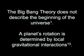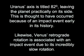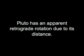The Big Bang Theory does not describe the beginning of the universe. A planet's rotation is determined by local gravitational interactions. Uranus's axis is tilted 82 degrees, leaving the planet practically on its side. This is thought to have occurred because of an impact event early in its history. Likewise, Venus's retrograde rotation is associated with an impact event due to its incredibly slow rotation. Pluto has an apparent retrograde rotation due to its distance.